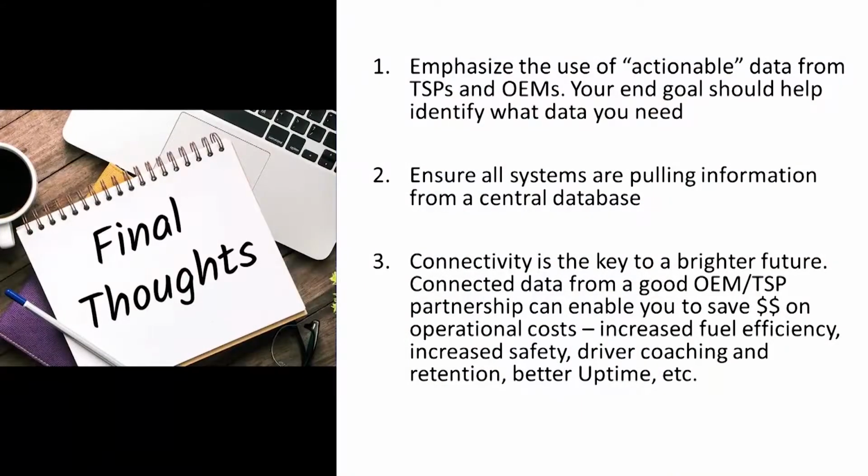And lastly, I want you to have 3 key takeaways from this session. Number 1, not all the data is good data. So you have to focus on what data is actionable, and to determine what data is actionable, you have to start with the end goal in mind. Ask yourself, what problem are you trying to solve?